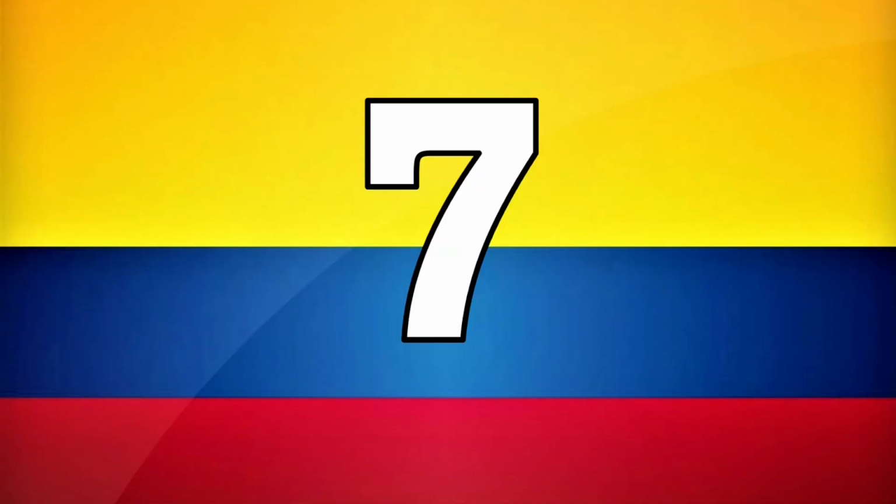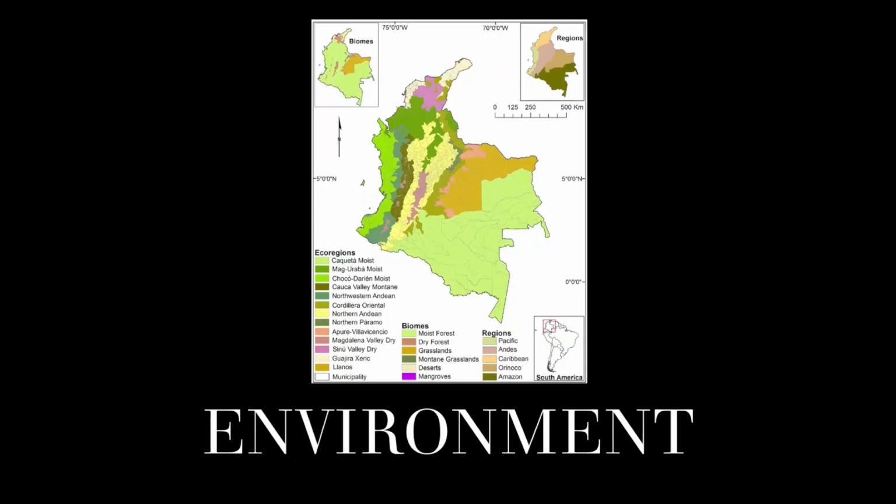Tip number 7. It is very handy to use the environment around you in Colombia to narrow down where you are. If you are in a more desert-like environment, you're most likely going to be in this area of Colombia or this area of Colombia. This map is the most important one, and the majority of Colombia is covered in moist forest, or in other words, rainforest. You do have examples of dry forest in some patches towards the south, but they tend to be mostly found towards the north.